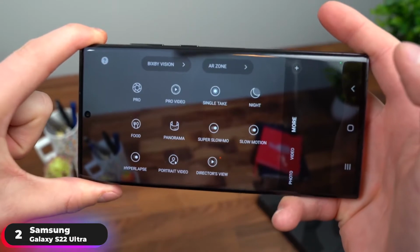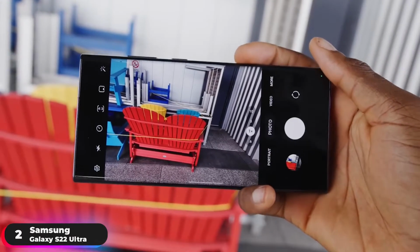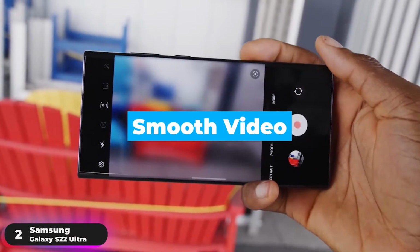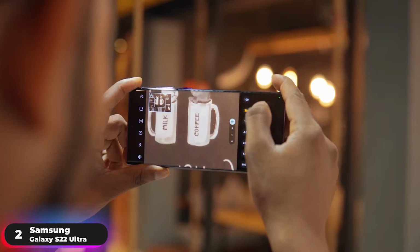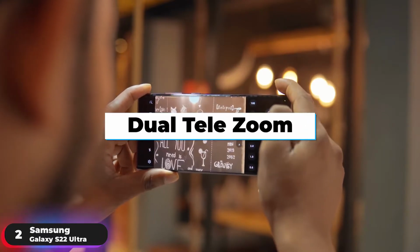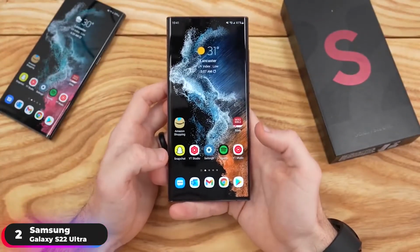Capture the night with crystal clear bright pics and vivid videos using the Nightography camera. Correct shakes better than ever for steady clarity in each frame with smooth video, and let the revolutionary AI take you 100 times closer to the action with the new dual telezoom system. Take full control over your shots by saving raw files directly to the gallery and fine-tune them on your phone or edit them on your PC.